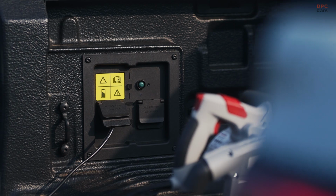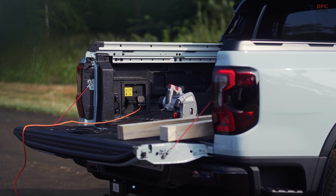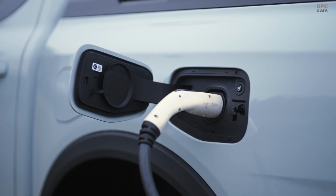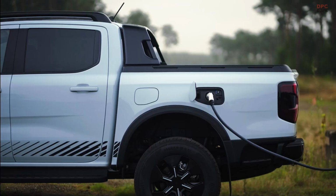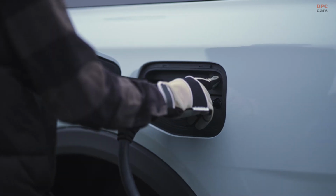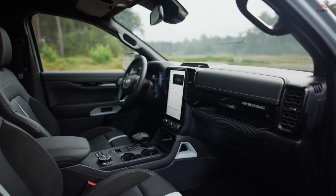Auto EV allows Ranger PHEV to determine the best mode of operation for performance and efficiency. EV now means Ranger PHEV will operate as a battery electric vehicle. EV later keeps the battery charge in reserve so that it can be deployed when needed, like driving in a city zero emission zone. When charge is depleted and there's nowhere to plug in, EV charge mode prioritizes recharging the battery while driving.